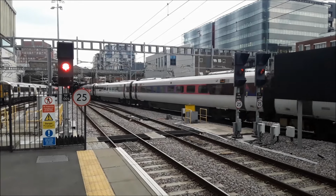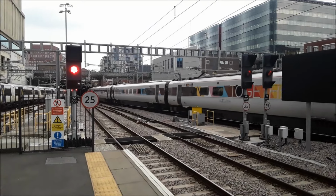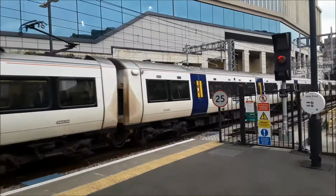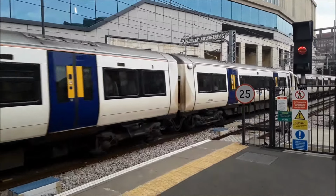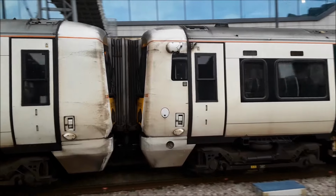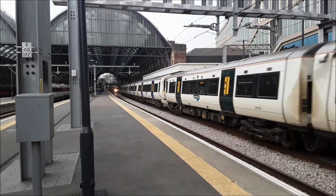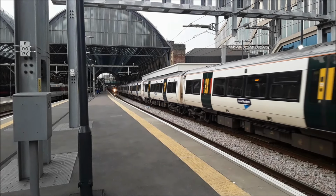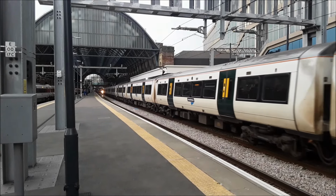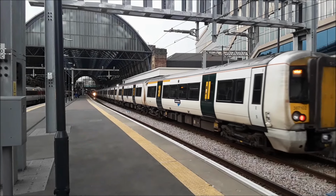Well, also incoming now is 387302, one of the former C2C units, with a terminating Great Northern service from Cambridge, with 387102 bringing up the rear. It will then hook up to the unit down there to then do a service to Kings Lynn and Cambridge. It's a clever way of decluttering the line by essentially having two timetable trains hooked up to one another. It's a brilliant idea.